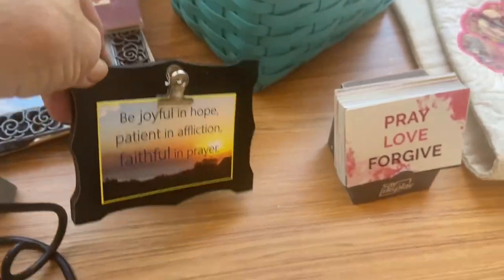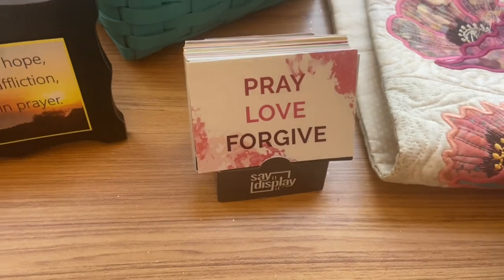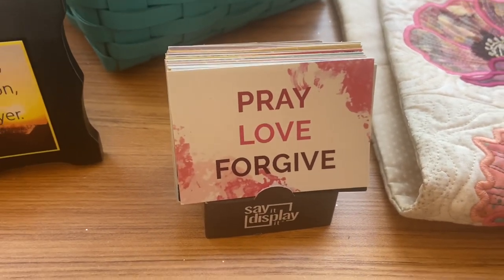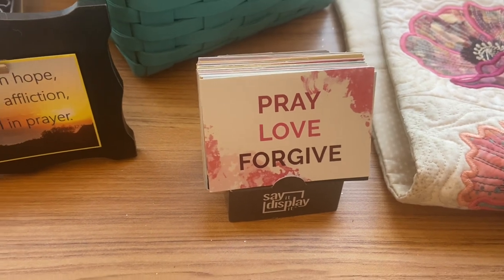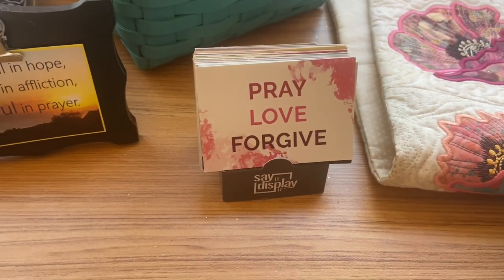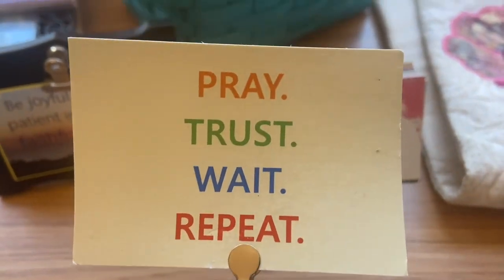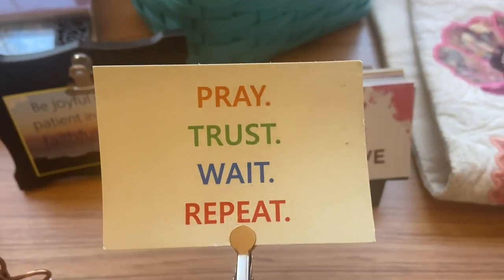Absolutely. Three powerful words there. Yep. Pay attention to those every day. Asking for forgiveness too. There we go. Doesn't get much better than that.